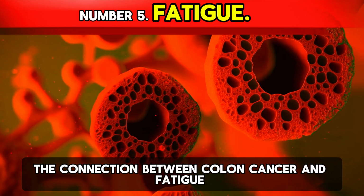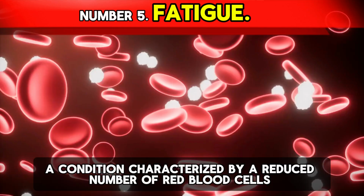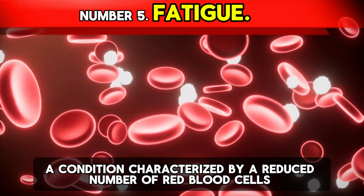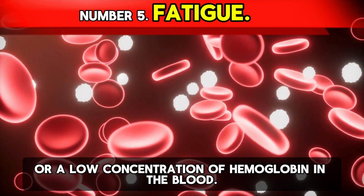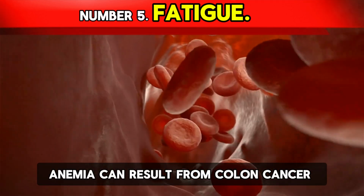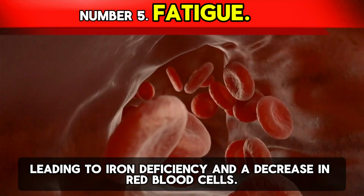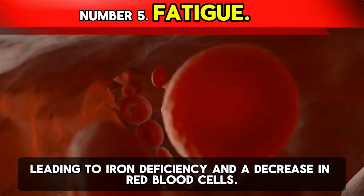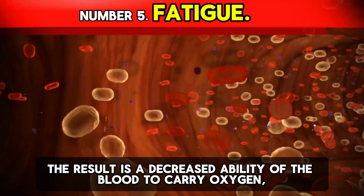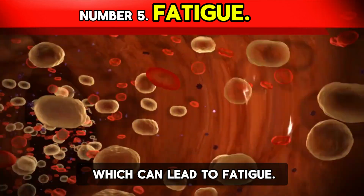The connection between colon cancer and fatigue lies in the potential development of anemia, a condition characterized by a reduced number of red blood cells or a low concentration of hemoglobin in the blood. Anemia can result from colon cancer when the tumor causes bleeding in the gastrointestinal tract, leading to iron deficiency and a decrease in red blood cells. The result is a decreased ability of the blood to carry oxygen, which can lead to fatigue.